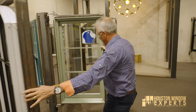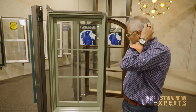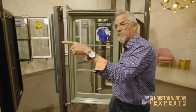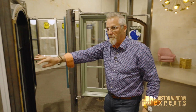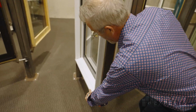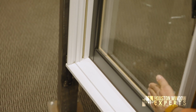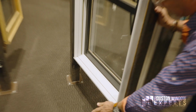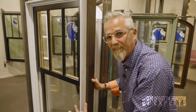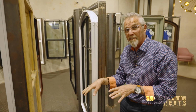Next window in line here, this is a fixed double hung window. So you say, well, Jeff, why is that important? So the first one I showed you over there was double hung, right? And if you notice, I want to point this out to you. Look over here. How this has a sloped sill. This is an 8-degree sloped sill. So when water runs down the window, it slopes away and it sheds to the ground. That's a traditional looking double hung window. I mean, all the way back into the 1800s, that's how they built them.